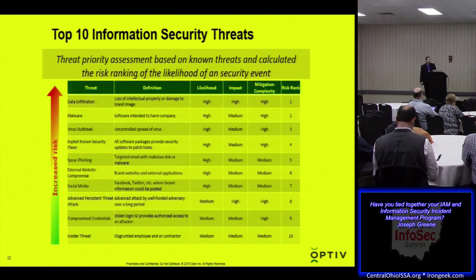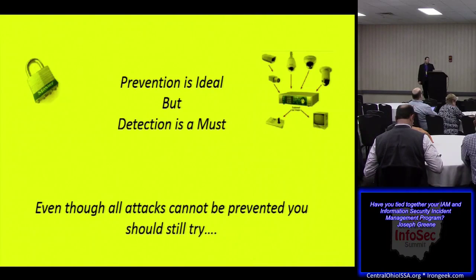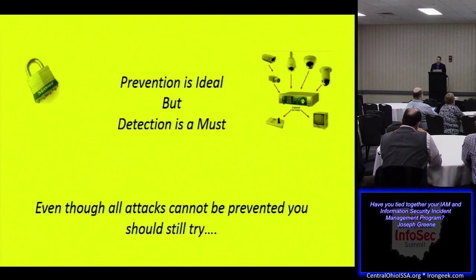Data exfiltration, malware, virus outbreaks, exploiting known security issues. Those are all different ways to look at those different threats that we mentioned earlier. But when we look at it overall, we can't stop it, right? How often can we stop this at the speed of a network or speed of a wire? It's pretty tough to do so. But if we can't stop it, that doesn't mean that we stop trying. We have to continue to try, but we also have to implement all the detective controls in nature so we can find it later on.